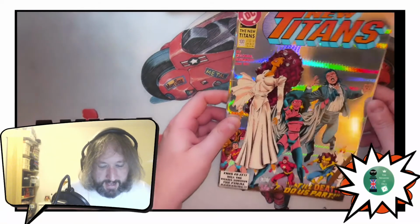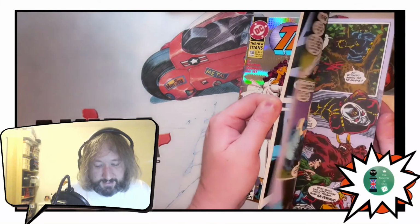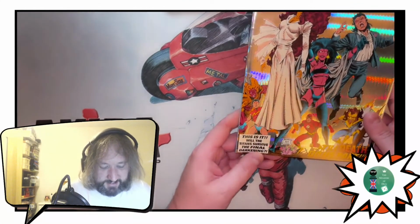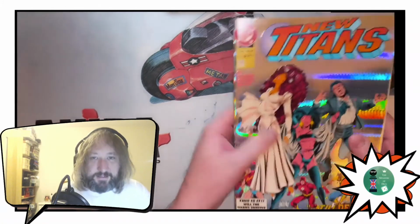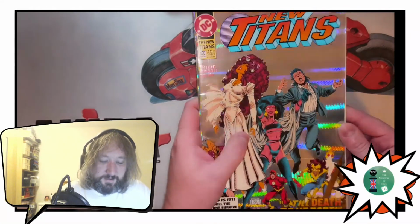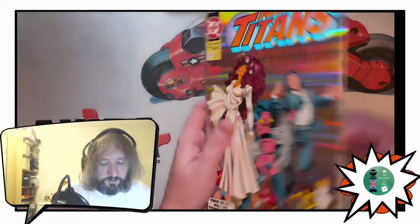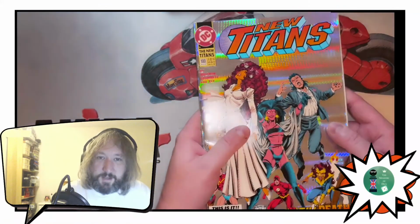But yeah, Marv Wolfman, again, still writing the title at this point. So this is it. Will the Titans survive the final darkening till death do us part? So yeah, landmark issue, landmark storyline with this hologrammatic, foily thing. What's the word? Maybe this is a chromium one. I get all my different types muddled up, but interesting nonetheless.